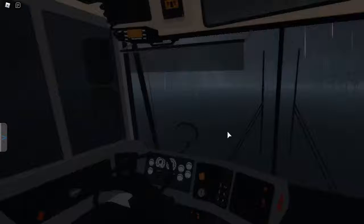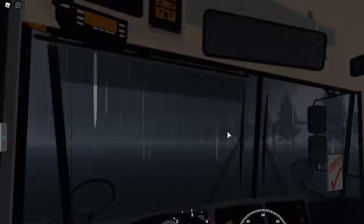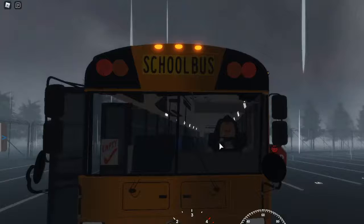Working exit, it's equipped with AC condition, circle mirrors, working CB, not working CB, opening driver window, working open driver hatch, blinkers are nice sounds, I like the mirrors as well, nice startup too, it has the same stop sign, it's a nice bus.